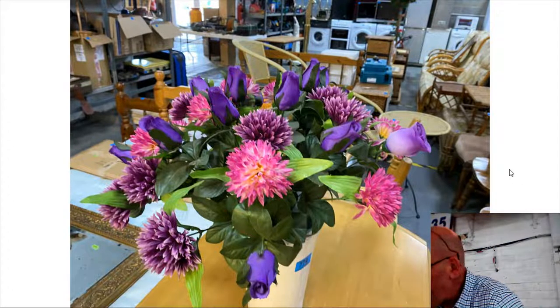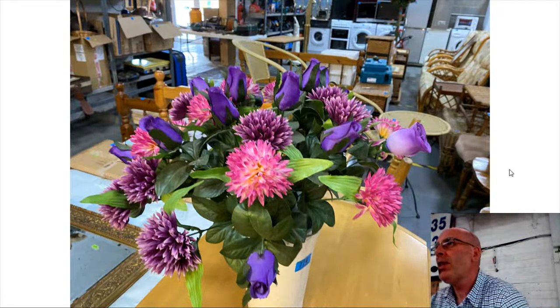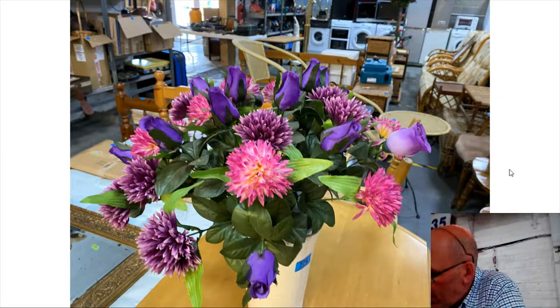And lot number 774 looks like a big vase of flowers. A vase with flowers, and I've got £6 bid. Six bid, seven anywhere. £7 anywhere on this one. Selling this one away then at £6 to number 248.